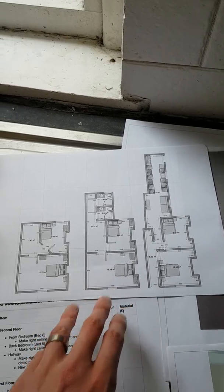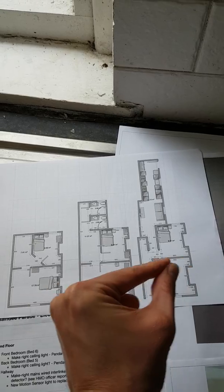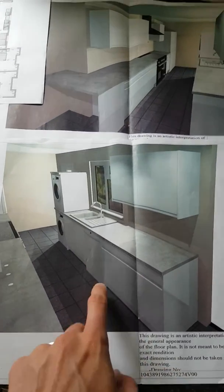The other benefit of this is that you can do a kind of Google Street Maps where you can drag a little man in and you can get views of what it would look like. So that's the other bit.